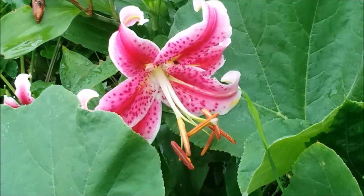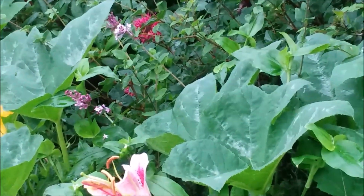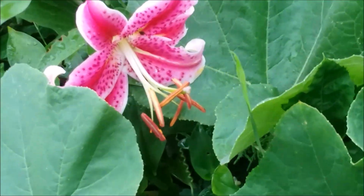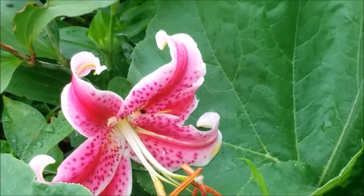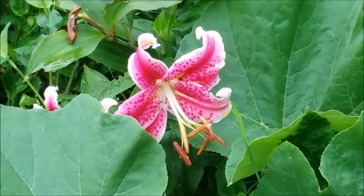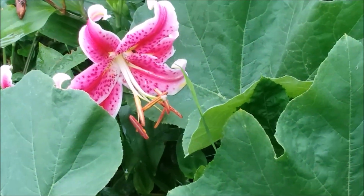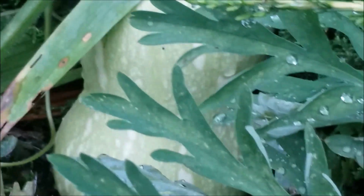And I really didn't tend this front garden that much as far as taking care of the lilies. And this year, I don't know, there's something special about this year. The lily decided to come up, and it is looking so beautiful here in the front amongst the squash leaves. And of course, the squash are here, and each day they're just getting a little bit bigger and bigger. I'm so impressed with the squash.